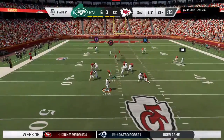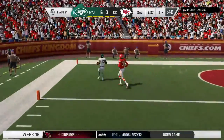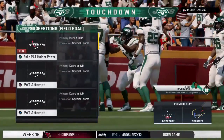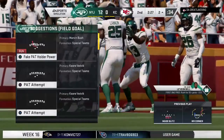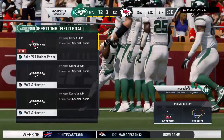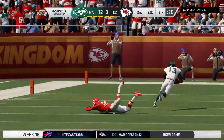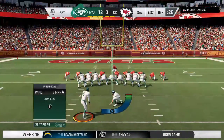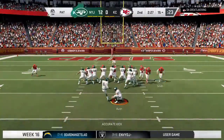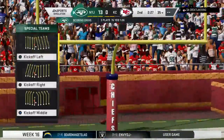Throwing on 2nd and long. Darnold. He finds Dorsett. It's complete. And all the way in. Touchdown, New York. Philip Dorsett. His 5th touchdown now on the year. And the Jets will extend their lead. The call is to go for 1 and kick the extra point. And he's got it to make it now 13-0.